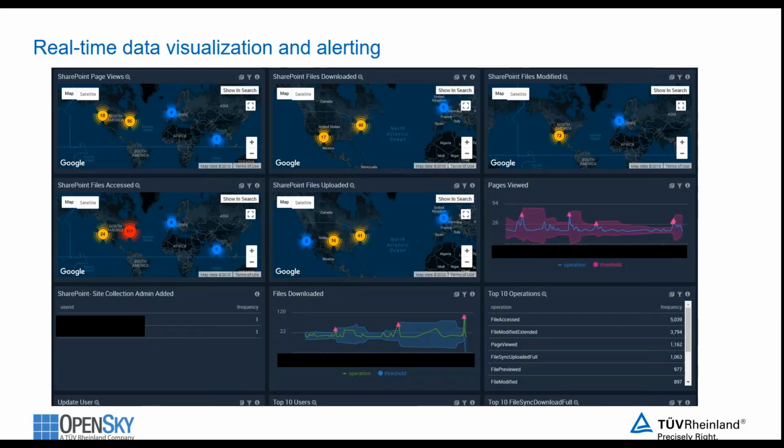And then from there, we can build real-time data visualization and alerting, and all the great things you can do with the modern platforms as far as real-time mapping. You can see here, these are some things for SharePoint, specific things like, if we were concerned about the volume of page views or file downloads, using some machine learning for behavior anomaly detection is what's shown in these panels that show the graph with page views and files downloaded. The line in the middle is the actual occurrence of page views over a time period, and the thinner lines above and below with the shaded pattern is what's called dynamic threshold.